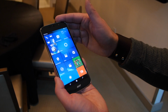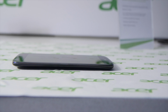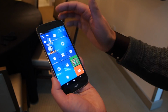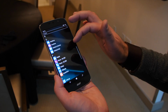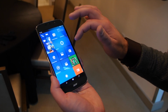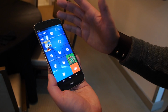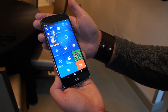The phone is running a Snapdragon 808 processor, so the performance should be on par with the Lumia 950. And this is running 10586.29 at the time, which is of course the current release of Windows 10 Mobile, but this should be getting direct updates from Microsoft. There is no unique software from Acer on board here. This is just standard Windows 10 Mobile, nothing fancy about it, so you're just getting the out-of-box experience, which, depending on how you feel about it, is good or bad. I'm pretty fine with it. The phone itself feels really good, though.